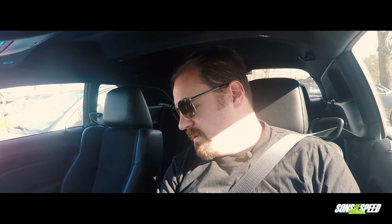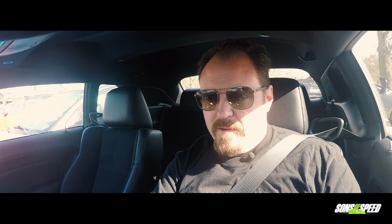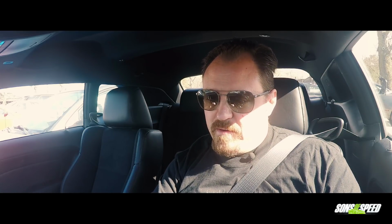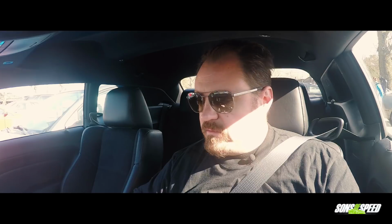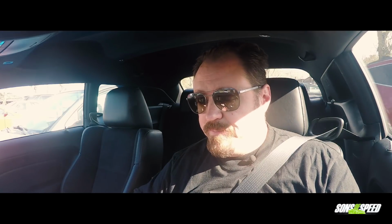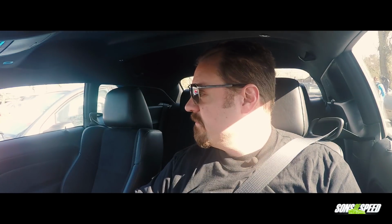All right, here we go in the Challenger GT. Push button start. And it awakens. I wouldn't say roars to life. This particular model has a lot of bells and whistles on it. It's got the rear cross traffic alert that you just heard go off.